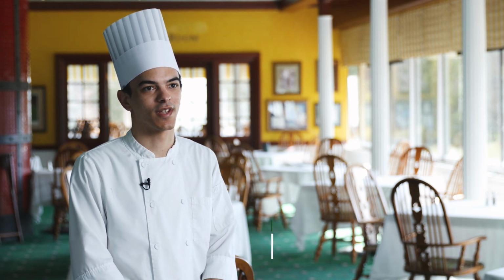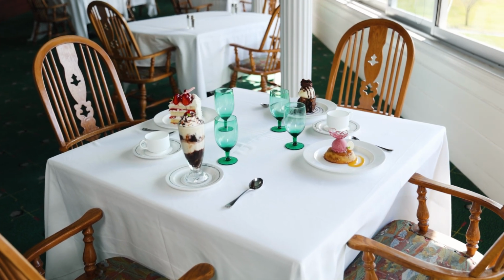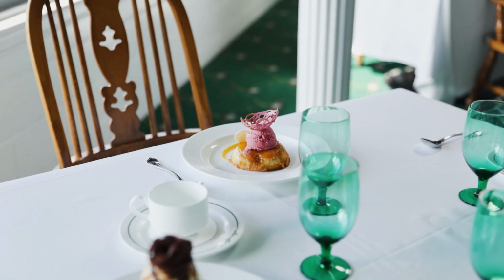I'm senior apprentice here at the Greenbrier, and I'm here to talk to you about some desserts that we have at Sam Snead's. I would say Sam Snead's desserts are like classic Greenbrier desserts. When I think of the Greenbrier desserts, I think of pretty much all desserts we have here at this restaurant.